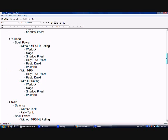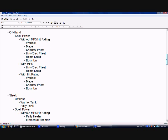Alright, we'll go to the offhand. Now, they all have spell power on it for offhand, guys. So, if it does not have MP5 or hit rating, it's good for a warlock, mage, shadow priest, holy or disc priest, resto druid, or a boomkin. If it has MP5 on it, it should only go to a holy or disc priest or resto druid first. If it has hit rating, it should go to a warlock, mage, shadow priest, or boomkin first.